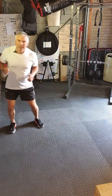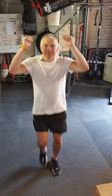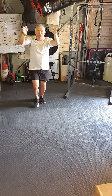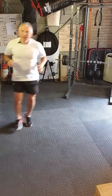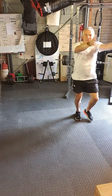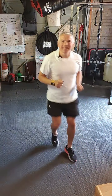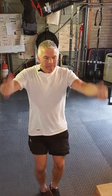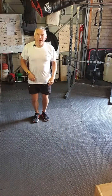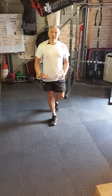Just going side to side, and forwards, and backwards, and forwards, and sideways, and sideways, and sideways, and forwards, and backwards, and forwards, and backwards. Well done. So lots of travelling on our feet, but essentially walking or running.